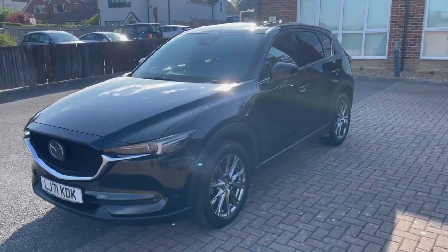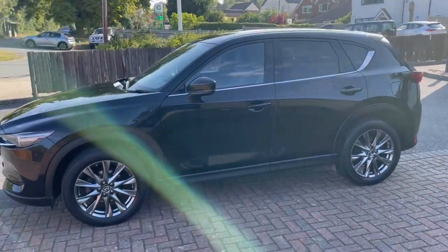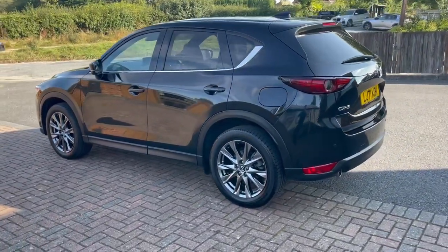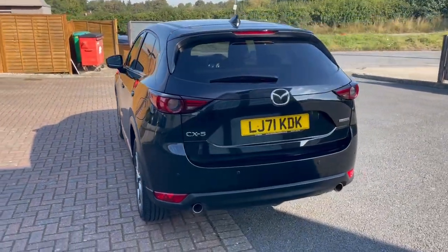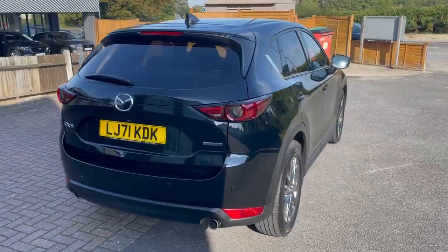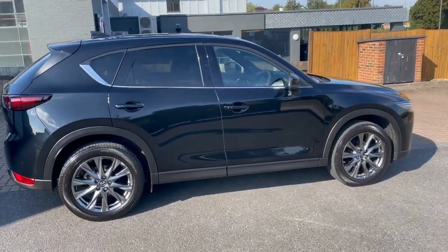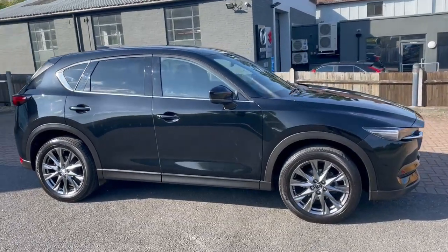But to show you today, this is a 2021 on a 71 plate Mazda CX-5. This is the GT Sport specification, so it's the range topping model with an automatic transmission, the 2-litre 165 PS petrol engine, which is by far the most popular derivative of the CX-5 engine that we sell. In a wonderful specification, the GT Sport, the flagship model of the range, really. It's an incredible level of tech. I'll show you that as we go around. But a really classy, nicely finished car in wonderful condition.